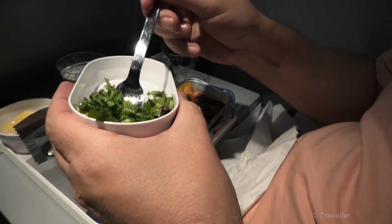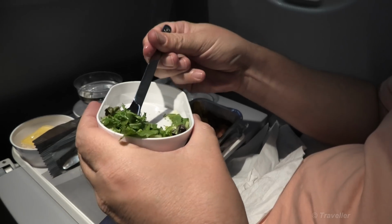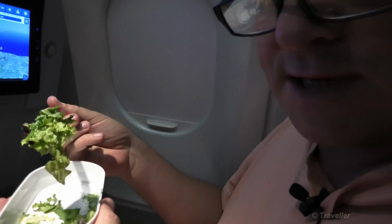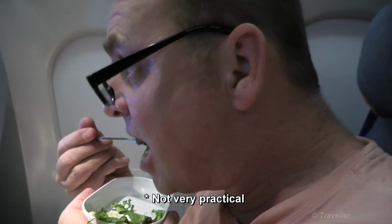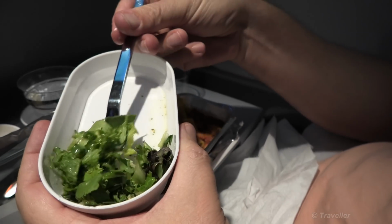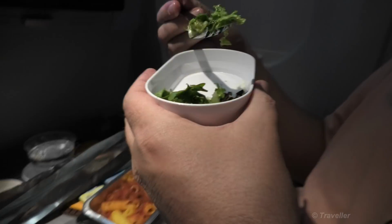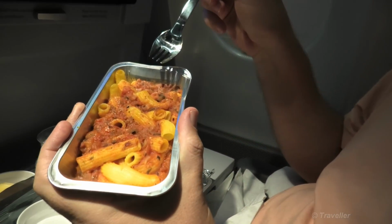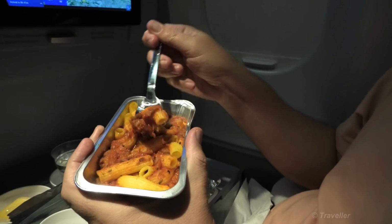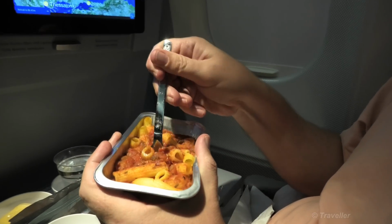Well, I must say this kind of salad's not the cleverest thing to have on a plane. It's not very easy to get it on your fork. It tastes good, but it's not very clever. Nice dressing. Coffee and cheese on the way. Now time for me to try this pasta, tomato. Quite big pasta slices, I can see.